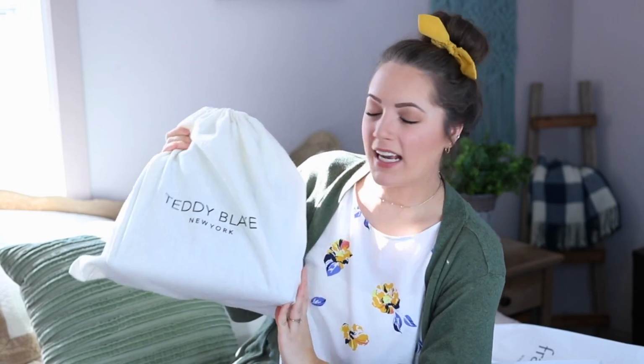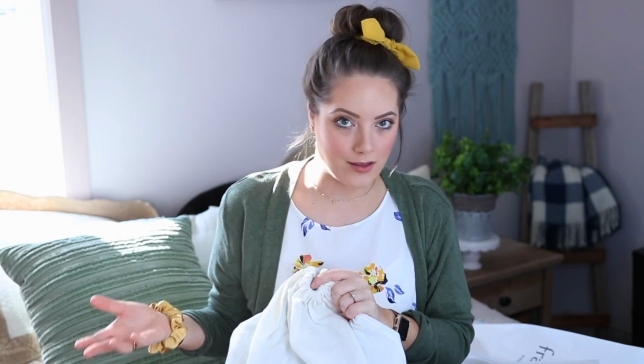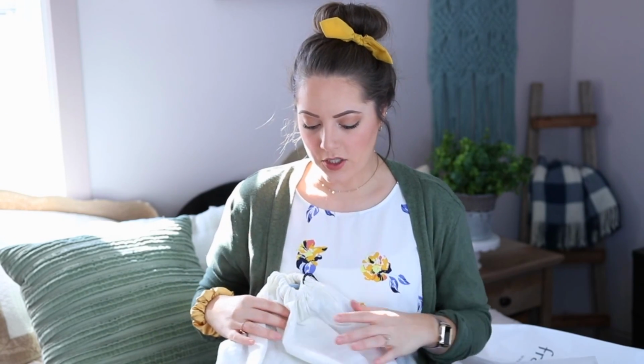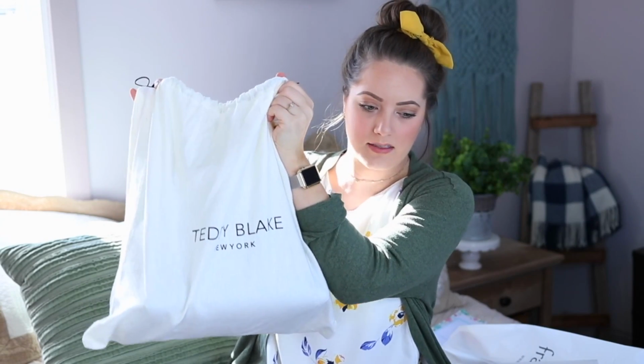My next favorite was actually sent to me by the company Teddy Blake, and when they reached out to me and asked if I would check out their purses and do a little review, I was really intrigued because I do love quality purses. I just have never bought a complete designer bag. Probably the priciest bag I own is a Michael Kors bag, and I do really love it, but still that's $200. It was not a designer bag. And so when they reached out to me and they explained that they have these affordable quality bags, I was really intrigued. And they come with the little dust bag, so that's great too.